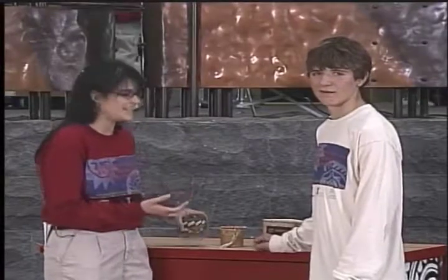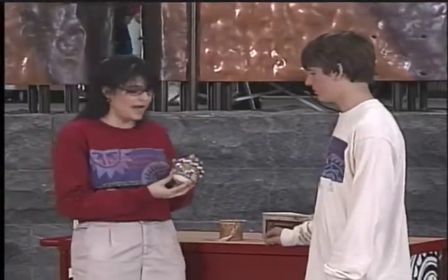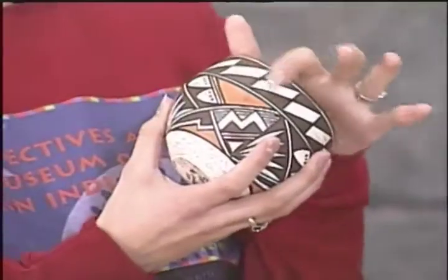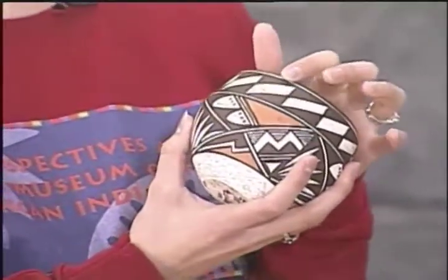Thanks for calling in. I want to talk a little bit more about the pots. We noticed on here that these are kind of natural earthy colors, right? Yeah. Can you tell us about where these colors might have come from?